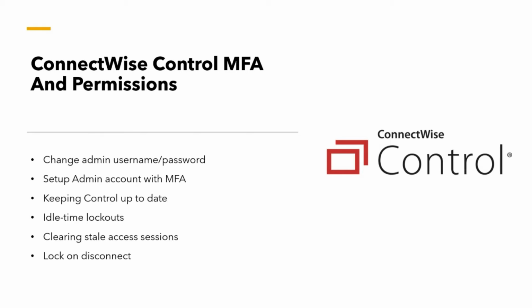And then also ensuring that that password has been changed since it was originally given to you. We do find that there's no sort of enforced password change mechanism in Control at the moment, at least not that we're using. So it is good to get in there and change that password up every once in a while.